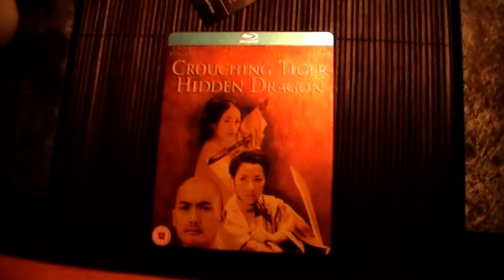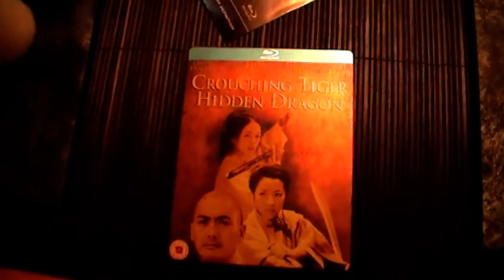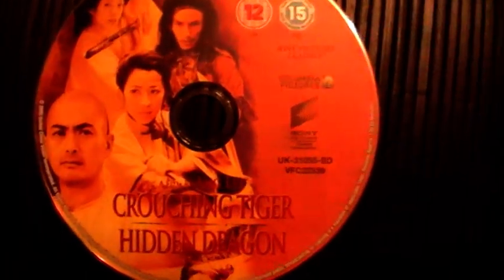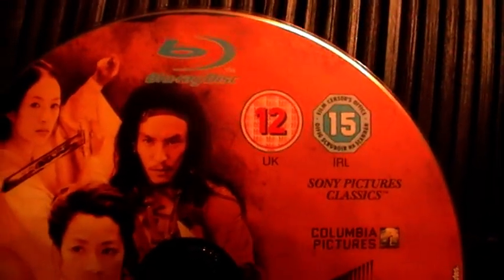Now it does have, if I quickly eject it, nice artwork on the actual disc itself. So I'll quickly show you that before I switch the video off. And here we go. Now it's very much exactly the same as, oh, you've got Michelle Yeoh's eye going through the circle there, that's quite cool. It is exactly the same as the front cover, but this time you've got Chang Chen actually on it as well, who has the love affair with Zhang Zi in it.